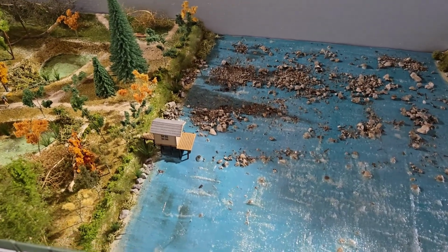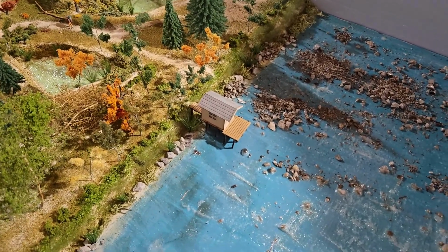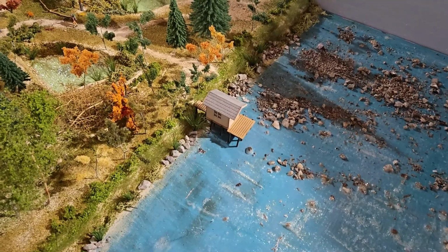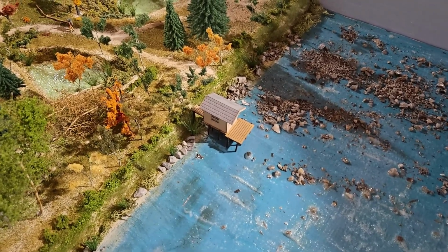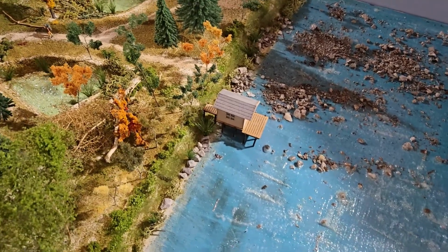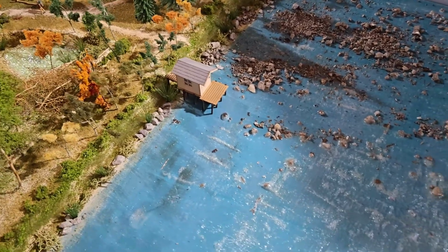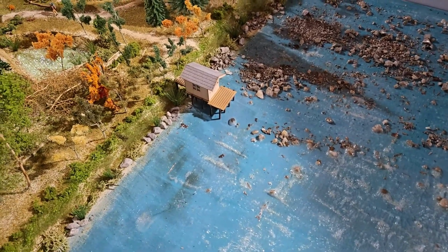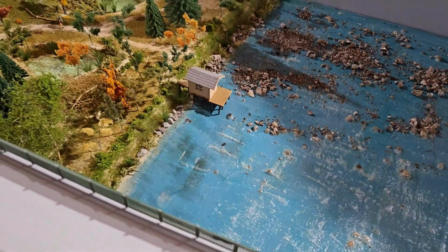And I think the last thing to show is this little fishing shanty from the Walther Seamaster. It's a little laser kit made out of wood. It goes together really nice. Everything is pre-colored. I like it. I like the way it turned out. It looks just perfect there.